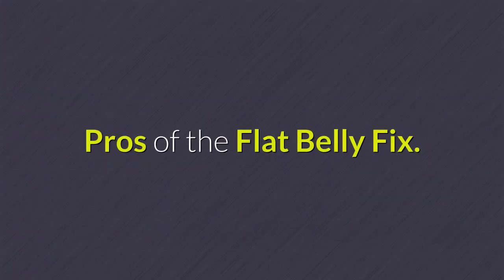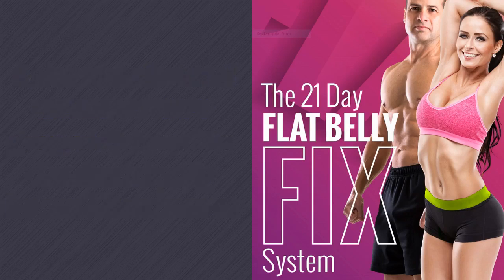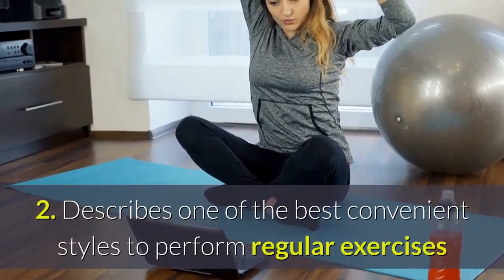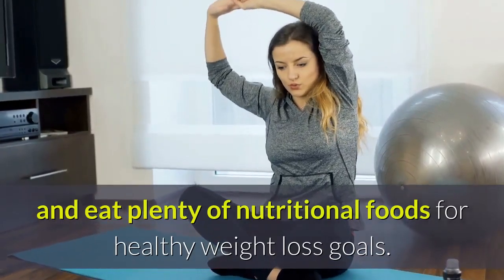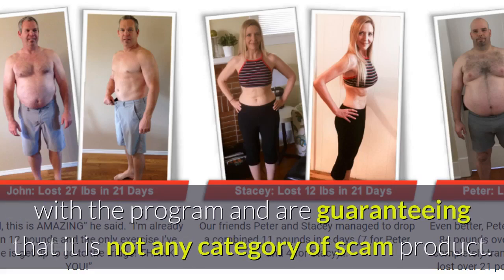Pros of the Flat Belly Fix. 1. One of the best and most convenient programs that could be downloaded easily from an internet source and takes no time while purchasing it from other sources like cash on delivery or emails. 2. Describes one of the best convenient styles to perform regular exercises and eat plenty of nutritional foods for healthy weight loss goals. 3. Tons of customer reviews as mentioned on the official website, who have gained success with the program and are guaranteeing that it is not any category of scam product.